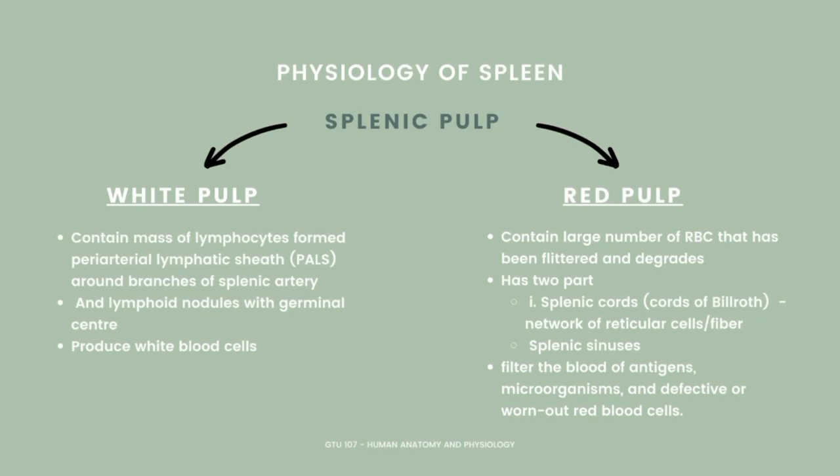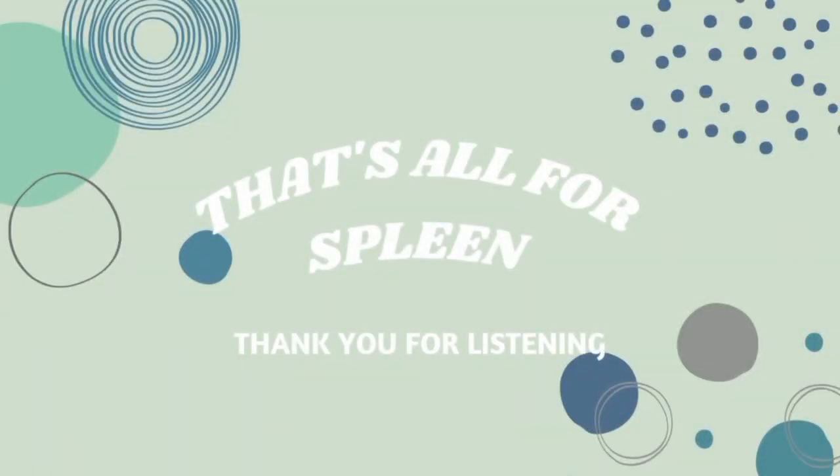It has two parts, the splenic cords and the splenic sinuses. Red pulp filters the blood of antigens, microorganisms, and defective or worn out red blood cells. That is all for the spleen.